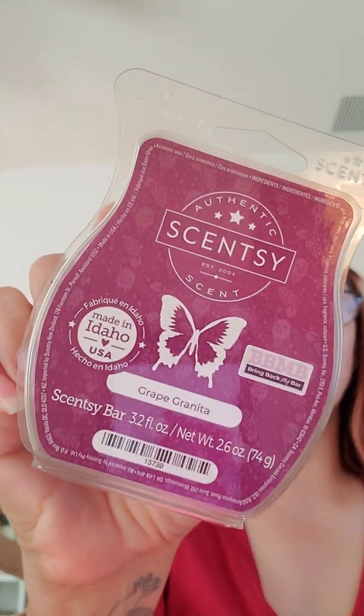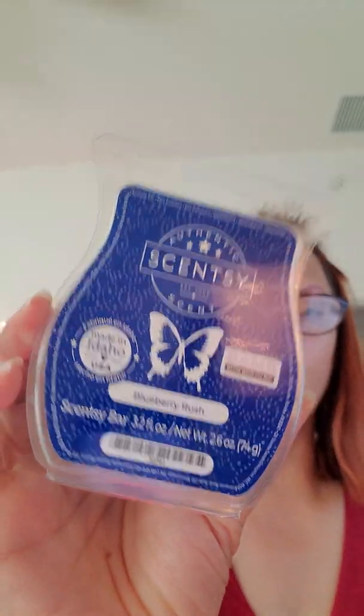There we go. And so let me grab a couple of others going along the fruity line. We have Grape Granita. It's really a popular fragrance, this one. To me, it smells just like grape Kool-Aid or those grape popsicles. This is it right here. Again, fruity people, you're going to love this. The next fruity one we have is Blueberry Rush. And you can smell the blueberries. I'll have to look up the description. It may be being offset by some vanilla maybe. That's what I'm smelling. But again, another fruity fragrance, and if you are a fruity person, like I know some of you are, you're going to want that one.